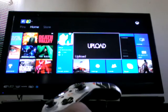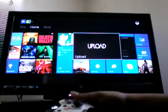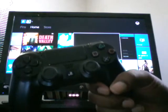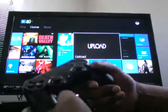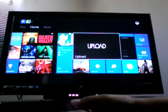So, for all those people who are going to be loving getting a X1 without the Kinect, unless they come up with some type of update that's going to make it like this, where you can just simply hit the share button and record your video, or PlayStation could be in the same boat with all the content. People start buying a whole bunch of stuff, getting all that content, and you don't want to look through all that stuff. You can just use voice command.